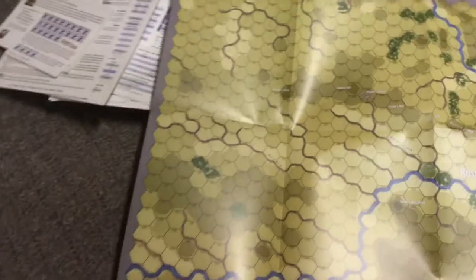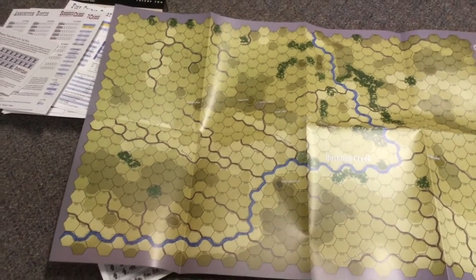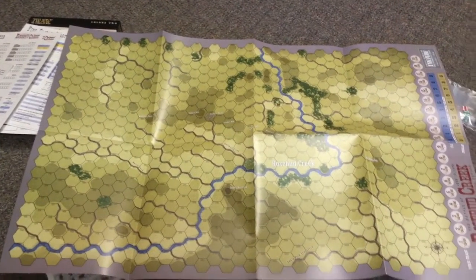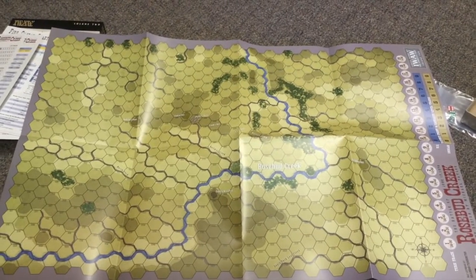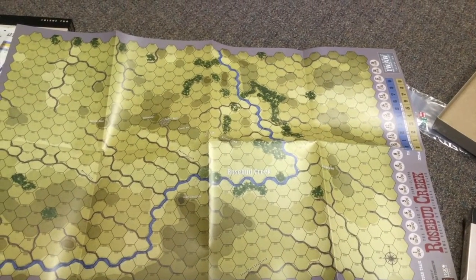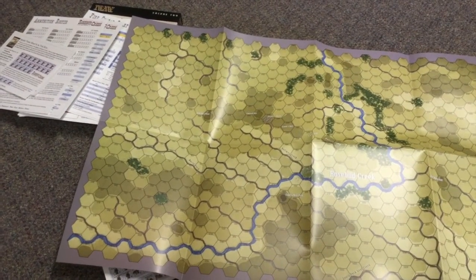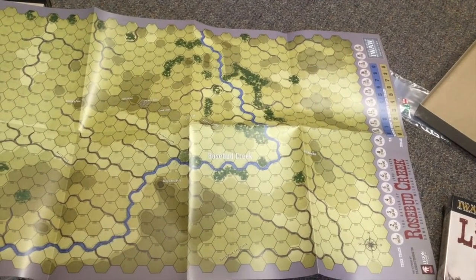Again, it's a paper map, which is not a shock. I mean, really, some companies I think are spoiling us with all the mounted maps, but to be perfectly honest with you, when storage is an issue and space is an issue like it is for me now, I really kind of prefer the paper maps because I can put them in a frame. I've got a map frame that works really well for these, keeps them nice, but it also means I don't have to take up as much space for storage. So there you go. That's the map then for Rosebud Creek.